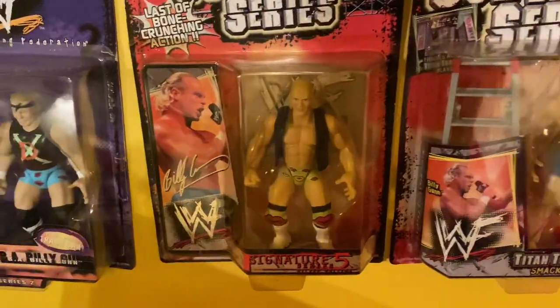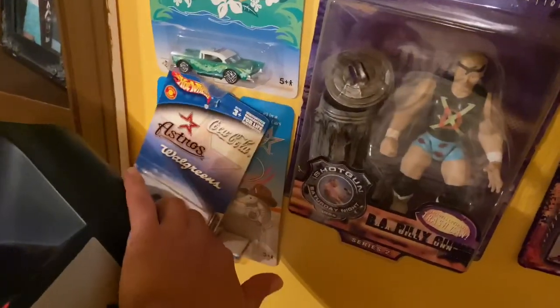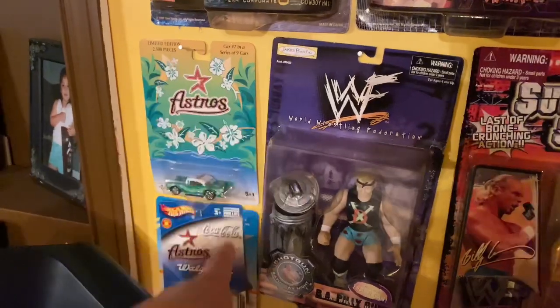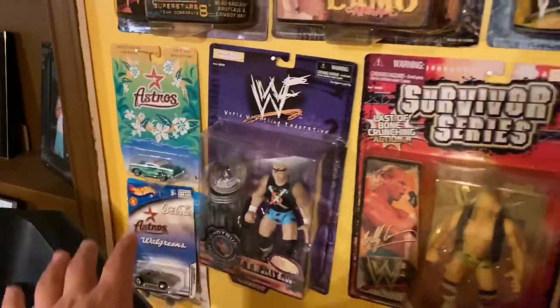More Billy Gunns. And then these, I used to work for the Houston Astros before I moved out to California. That's how I got those. These work for the Houston Astros and the Houston Rockets. I did audio, visual for those teams. So I got a lot of stuff from the Astros and the Rockets.